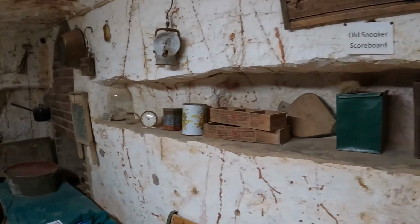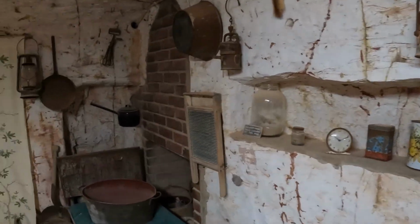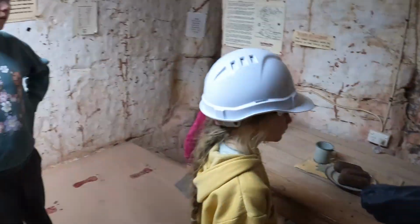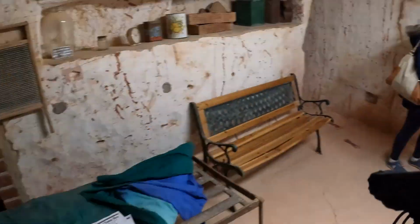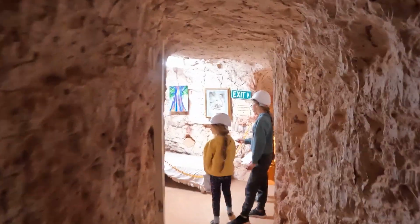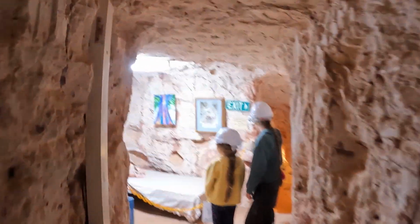That was when the girls started to say, I think I'd like to live underground. I want to live in a mine. You'd almost have to if you were living in Coober. It was so cool. We spent so much time having a look at the cool house and the tunnels in there, and it was just amazing.